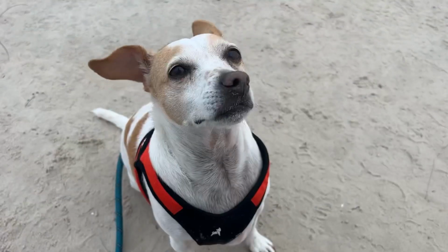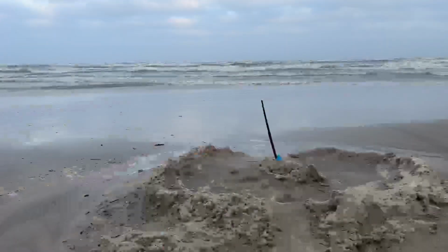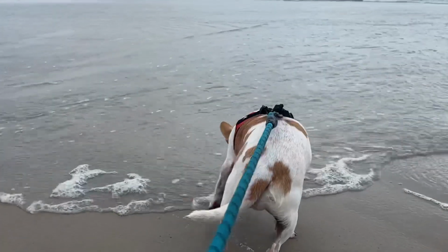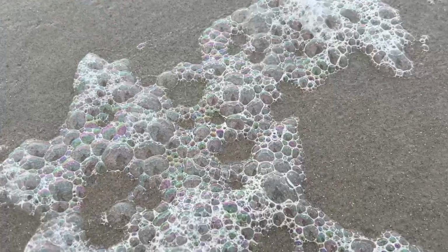Archie loves the beach, so of course we had to camp at the beach, right, for the little doggo. And of course he loves to sniff everything, including the bubbles, which was insane. He kept missing them. I don't know why.